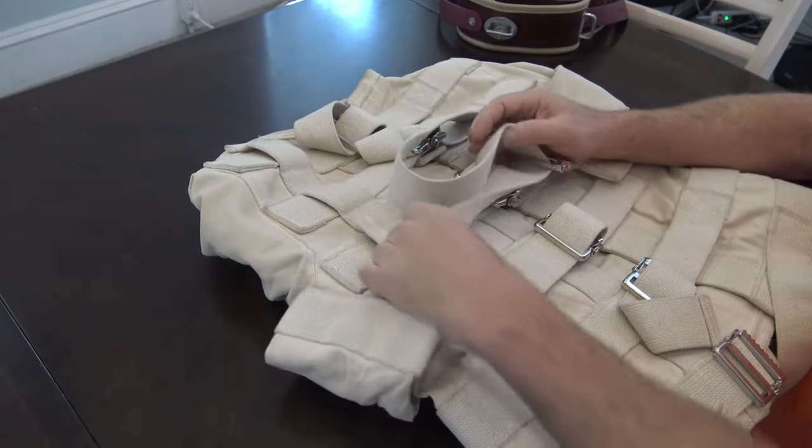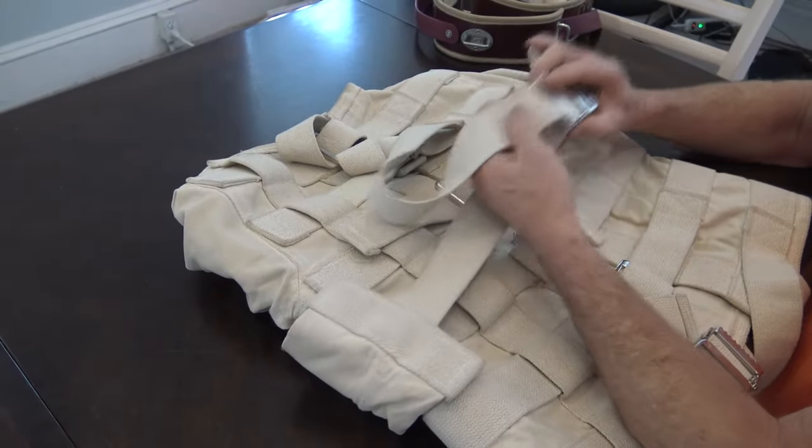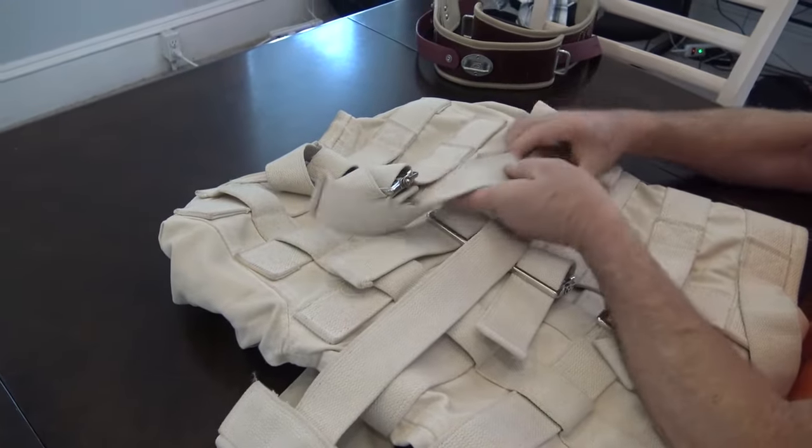Make sure that this isn't twisted backwards. Sometimes this comes out in this direction. No, you don't want to do that. Don't go backwards with it. Make sure it's forwards.